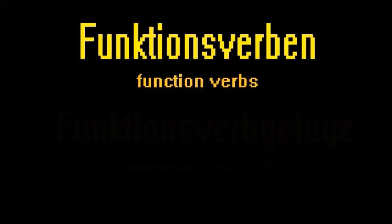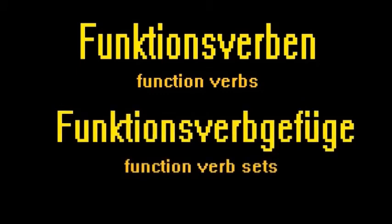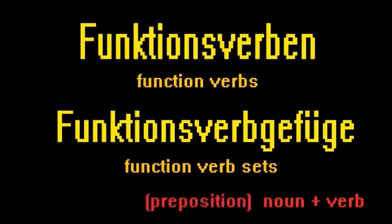In this video we'll be looking at Funktionsverben. Function verbs are verbs that, apart from their concrete meaning, have a second abstract meaning, which is used in fixed expressions. These expressions are called Funktionsverbgefüge and usually consist of a noun and a verb. They can also come with a preposition, especially the ones zu and in.